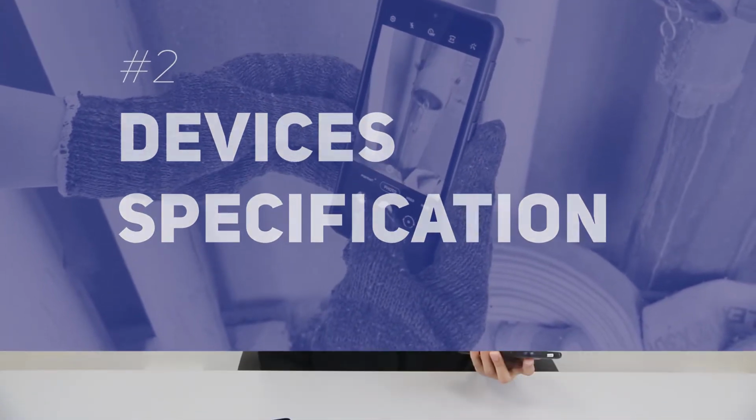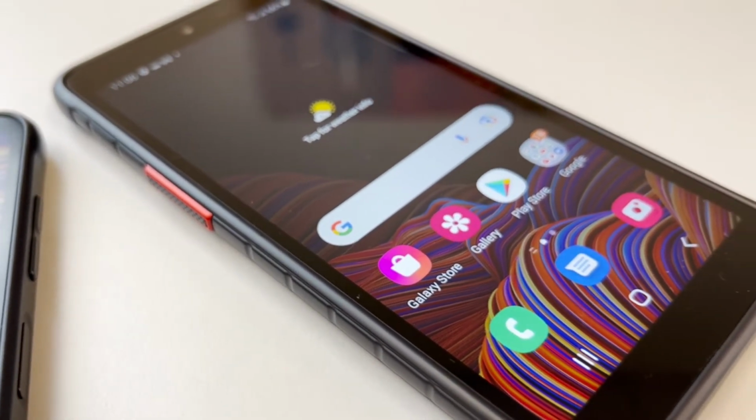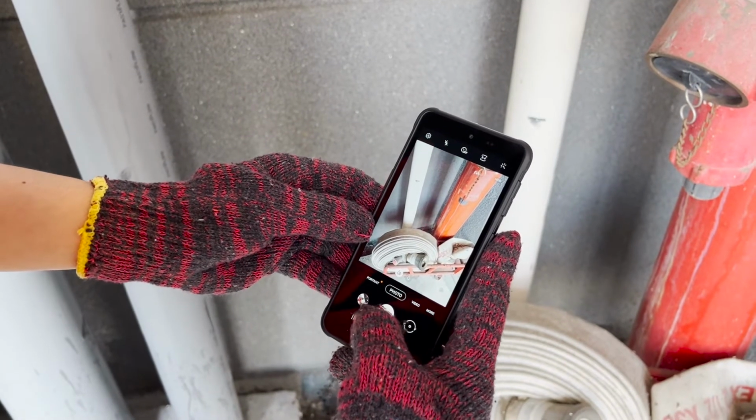Speaking of specifications, the XCover 5 is a low-end device. It has a 5.3-inch HD plus LCD display and is powered by an 8nm Exynos 850 chip. Since it is intended for use on construction sites and factories, the screen also has increased touch sensitivity, allowing us to use it with wet hands or while wearing gloves. So you don't need to take off your gloves while you are at work anymore.